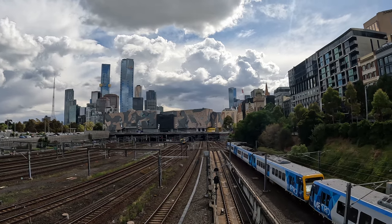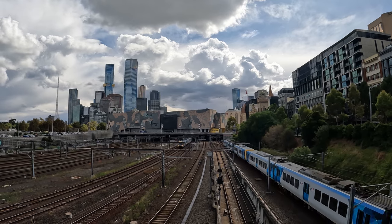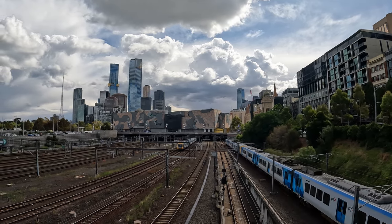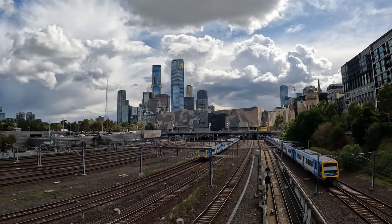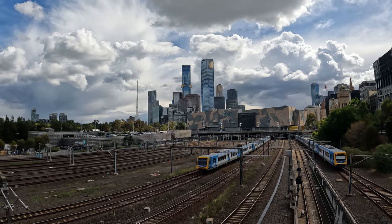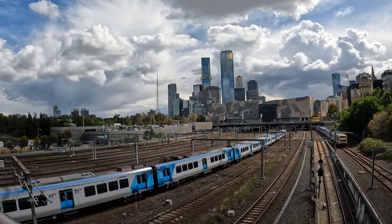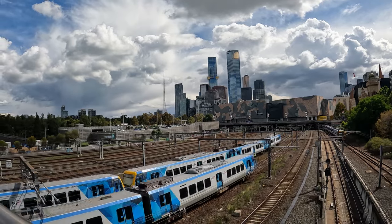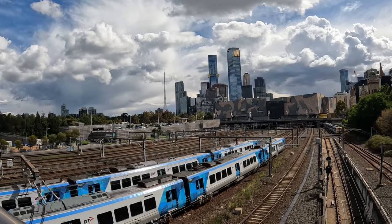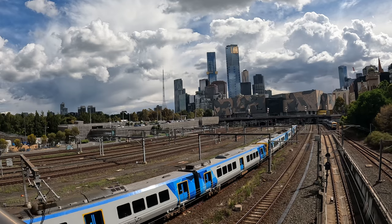Wait a little while for something to happen there, but now we have an up train coming in from the Clifton Hill Group and a down train heading out on the Burnley Local. And that ramp going down on the right is the City Circle Tunnel, which runs around and connects to the City Loop at Parliament and is only used very infrequently. There's another up train on the up Burnley through line.